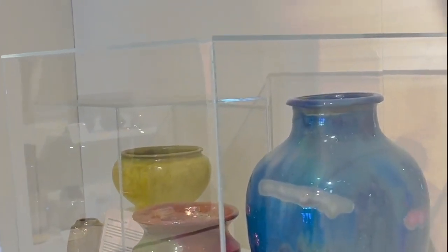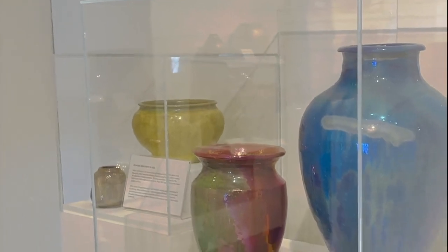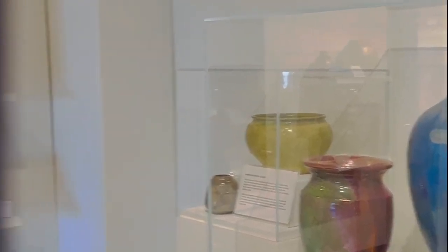So in this gallery, we showcase some of the early iridescent works. You can see some beautiful iridescent pottery from the early 1900s. We also have some of the materials that went into it. One of the things that we've learned over the years is definitely safety in materials. A lot of the early glazes used lead.